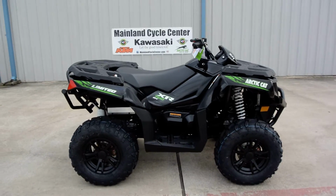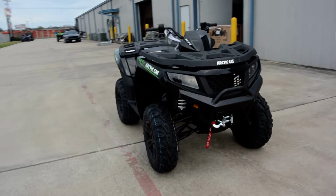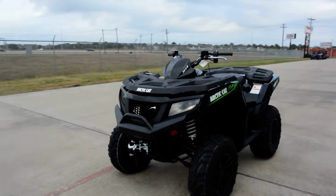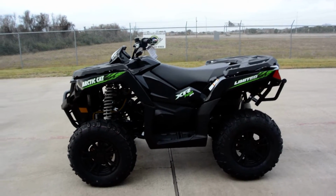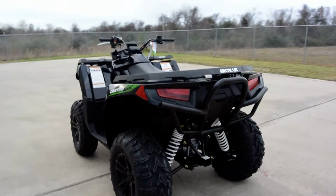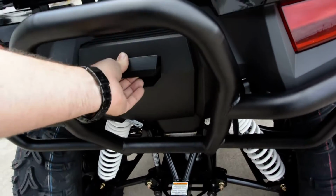Today it is my pleasure to show you a 2015 Arctic Cat, and this is the XR 700 Limited. The XR series is a new line of ATVs from Arctic Cat, or their latest line, I should say. It has the new body style that you're going to see on Arctic Cat ATVs. Right now we still have the old body style and the new ones.